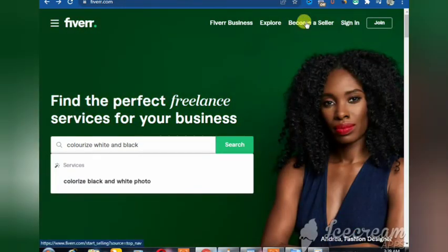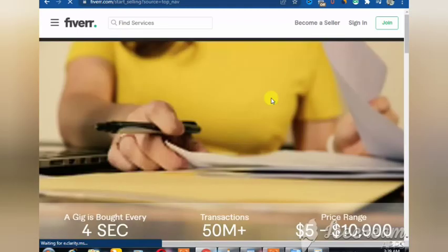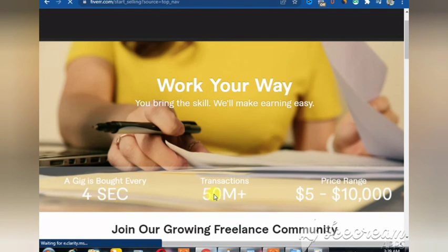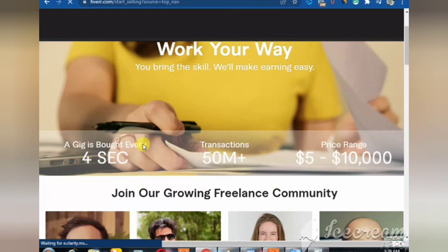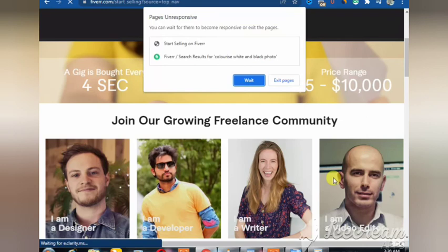So when you click on become a seller at the top there, after clicking on become a seller, a pop-up menu appears for you to click on sign up. Let me just show you something real quick. Okay, like I said, a gig is bought every 4 seconds, and they have over 50 million transactions made. And gigs range from $5 to $10,000. You can say these are the best designers on Fiverr right now. This one says I'm a designer, this one says I'm a developer, this one says I'm a writer, this one says I'm a video editor. So they have a lot of work.